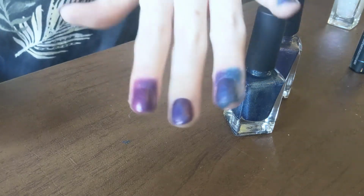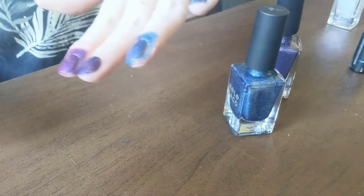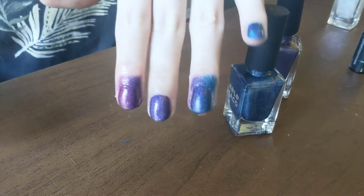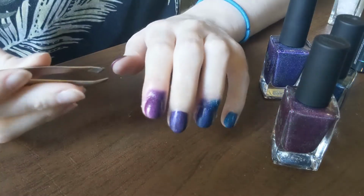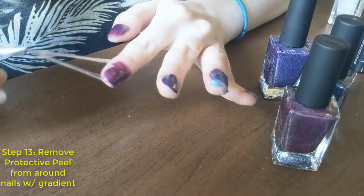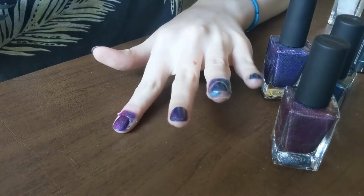This one definitely has a more purple fade to it, because the purple is the darker color, so it just is the more dominant one when it blends, but it's still so pretty. And now the most fun part, you get to peel off the liquid latex. Oh, this is really satisfying.